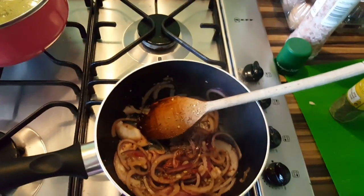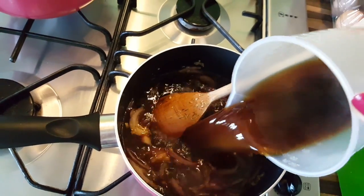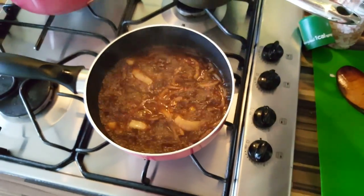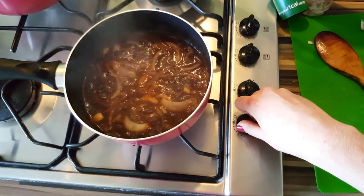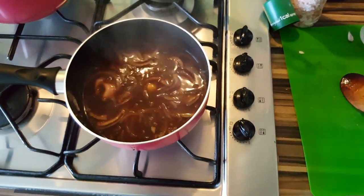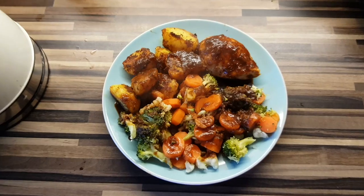Then you're going to want to add about 700 ml of beef stock, chicken stock, whichever you prefer. And you're going to want to bring that to a boil. Okay, so now that's up to a boil, we're going to reduce the heat down. And you want to let that stay at a simmer for around half an hour really, just to bring out all the flavours and let it reduce a little bit. And here we have the final product.